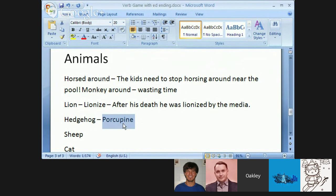Sure. A porcupine can be like 20 to 30 kilos. They're big. I get it. Thank you. Okay, but anyway, hedgehog, porcupine, no, we don't have words for either of those. But let's just take, how about hog?